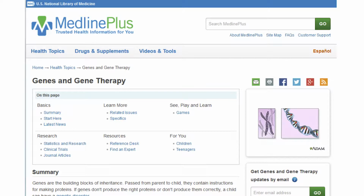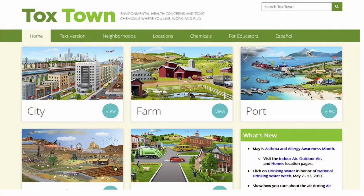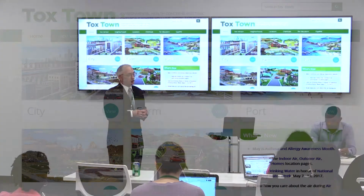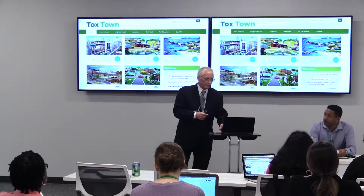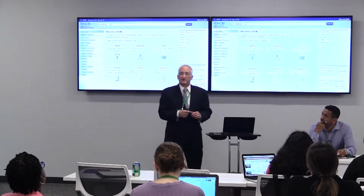So when it gets more complicated, data for, I forgot about this one, Toxtown. Toxtown is a National Library of Medicine tool. Its underlying data is toxicological and environmental data, but it's been manipulated and put into a graphic form so that children can both learn and be entertained at the same time about environmental health. We keep moving down the list.